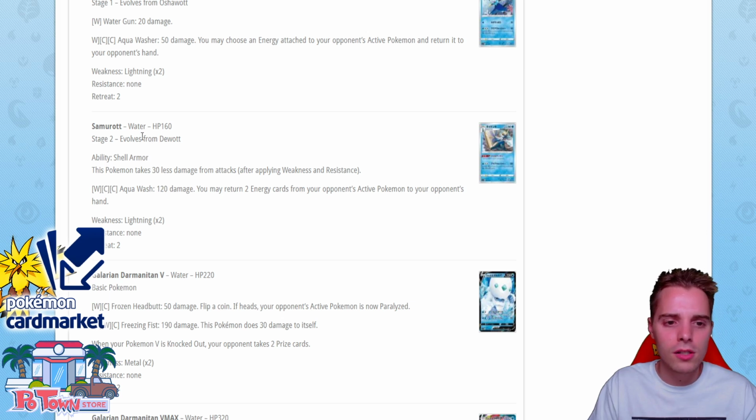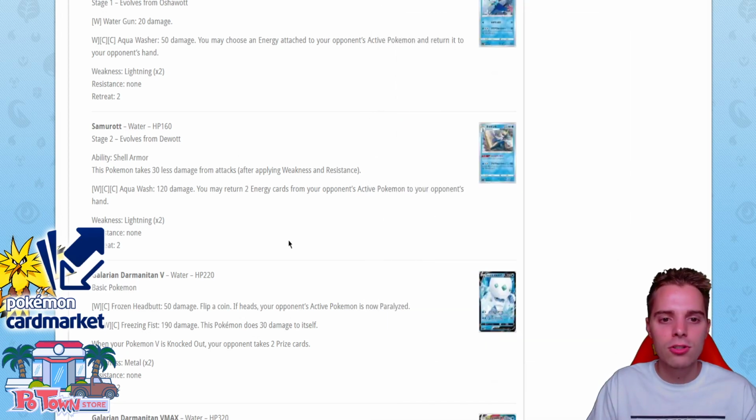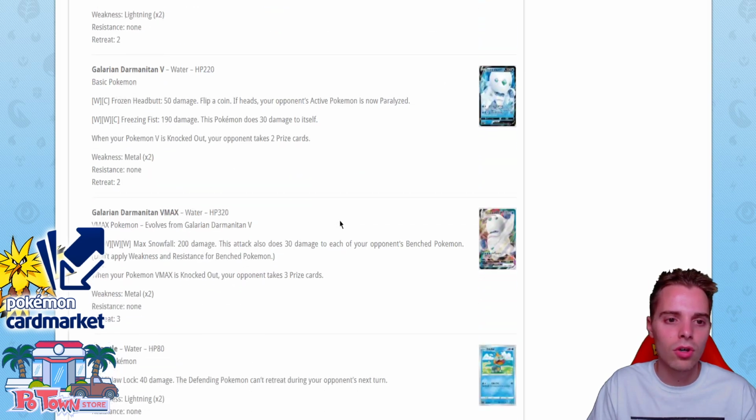We have a Samurott. It's been a while since we've seen this card from Black and White. It is the water starter from that region. It has Shell Armor, takes 30 less damage from attacks. Pretty similar to Dubwool, and its attack does 120. It's a stage 2, it's not good.